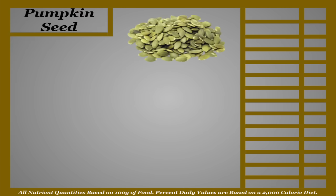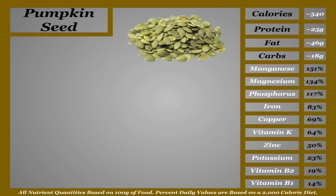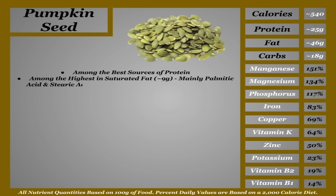Pumpkin seeds, also known as pepitas, are a higher caloried seed with an average micronutrient profile. They're among the best sources on this list of protein and among the highest in saturated fat, mainly palmitic acid and stearic acid, which have a neutral to positive effect on cholesterol.